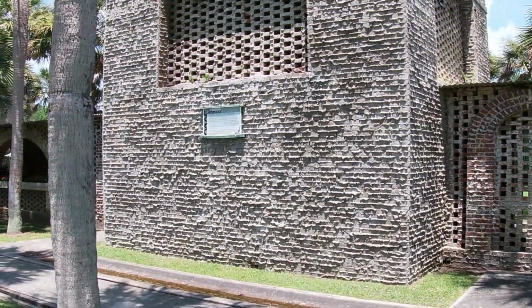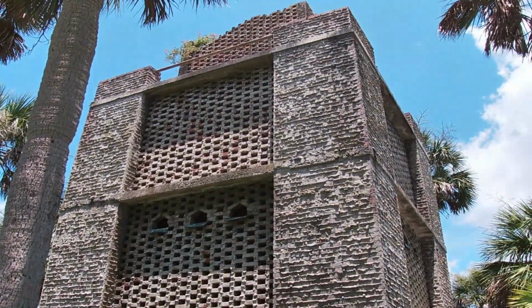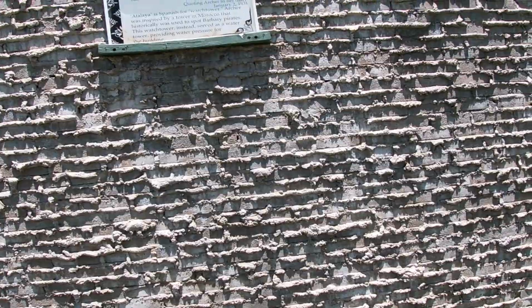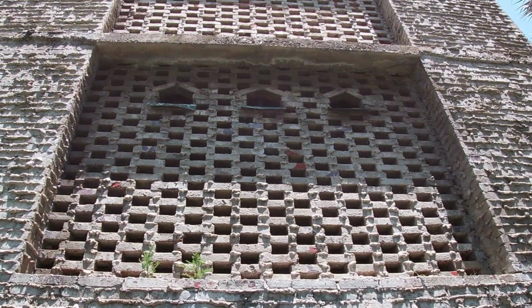So Atalaya is Spanish for watchtower. Archer was inspired by a tower in Morocco that historically was used to spot Barbary pirates. This watchtower here instead served as a water tower, providing water pressure for the building. Pretty cool to see where he got a lot of his Spanish inspiration from. And of course, we know that the castle's name means watchtower, but this is where they got all their water.